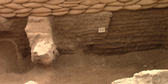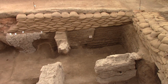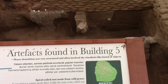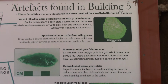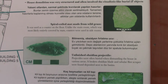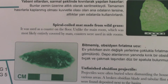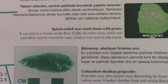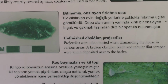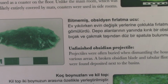And as you can see, all of the different layers here. Apparently, some of these homes have as many as 64 bodies buried in the floors, and others have none. And this is saying that you can find a lot of different tools, including obsidian blades, found in these homes.